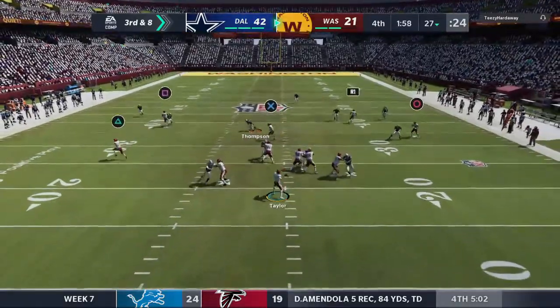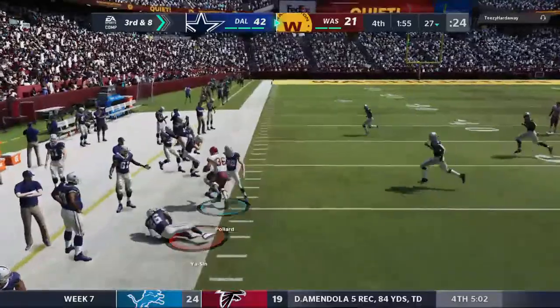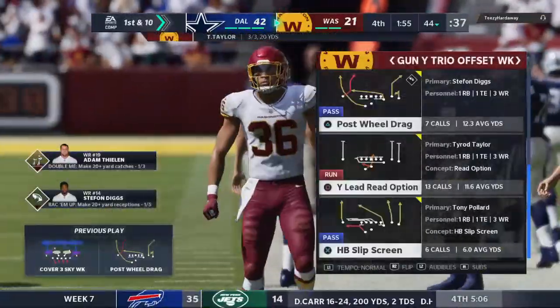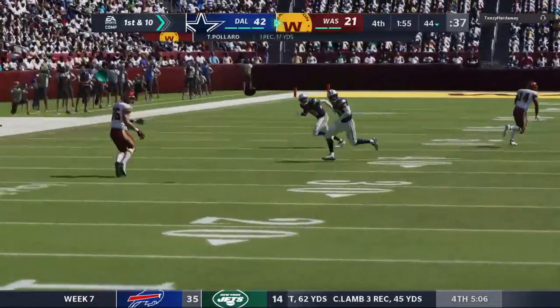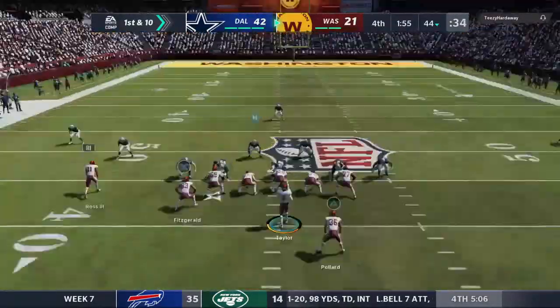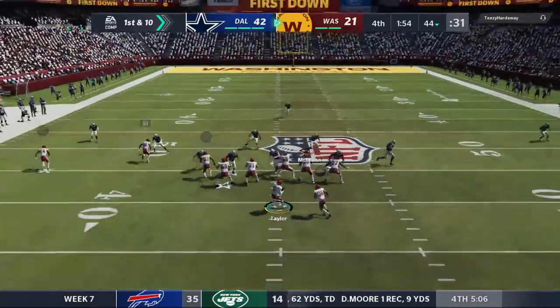On 3rd down, Taylor. He's going to find his running back. It's complete. And he goes out of bounds just shy of the 45. 17 yards that time and a Washington first. Clock management definitely critical here if they want to get back in this game. Absolutely agreed. They have to up the tempo in this case, down a couple of scores. Want to make sure they have a chance to win this ball game.